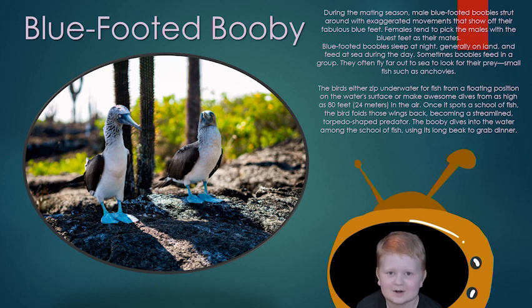Once it spots a school of fish, the bird folds those wings back, becoming a streamlined, torpedo-shaped predator. The booby dives into the water among the school of fish, using its long beak to grab dinner.